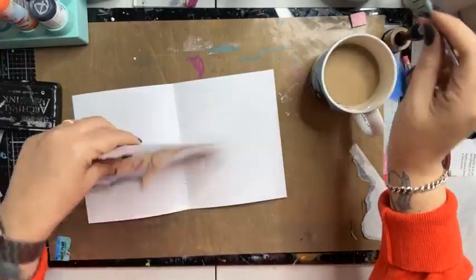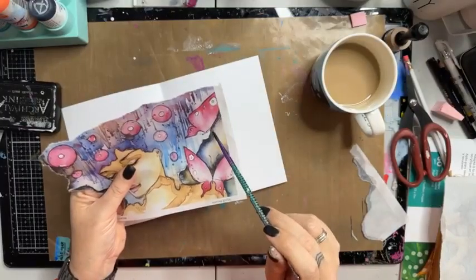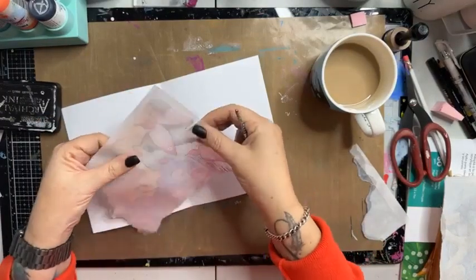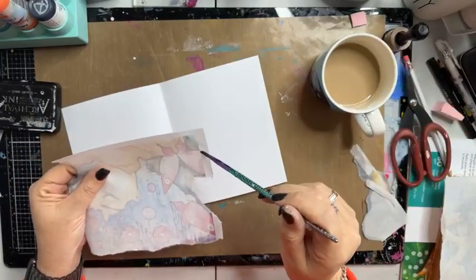Wonderful. And then I will do this one here. So tearing it just takes away any sharp lines. I think it just looks a little bit softer.